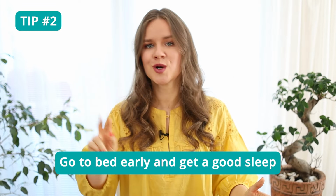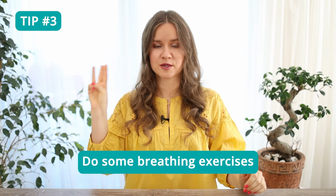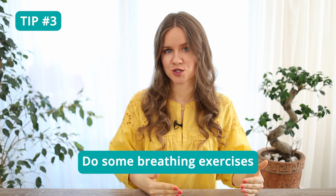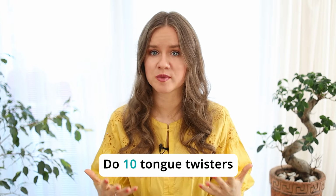Tip number 2, go to bed early and get a good sleep. This will make you fresh and energetic in the morning. Tip number 3, do some breathing exercises on the way to the test center or an hour before the test at home. This will help you cope with the pressure. Also, do 10 tongue twisters to warm up your voice.